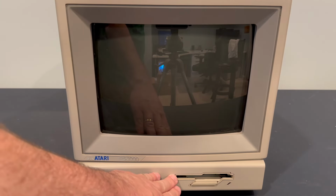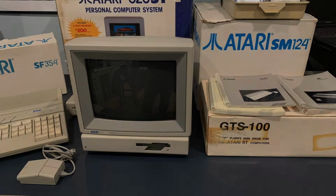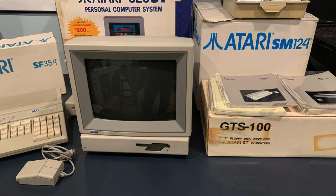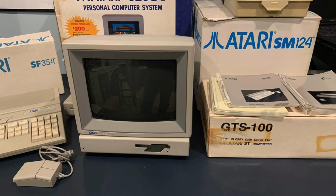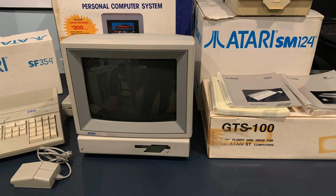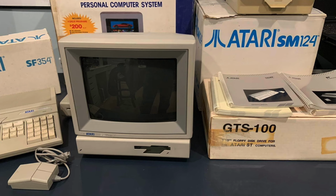floppy drive here. I picked mine up about 2.5 years ago in a big haul of Atari ST hardware, software, floppy disks, a whole slew of stuff from a gentleman a couple hours away from where I live. As you can see on the screen here, there's a lot of awesome stuff that was there. But what was notably missing was the floppy drive.